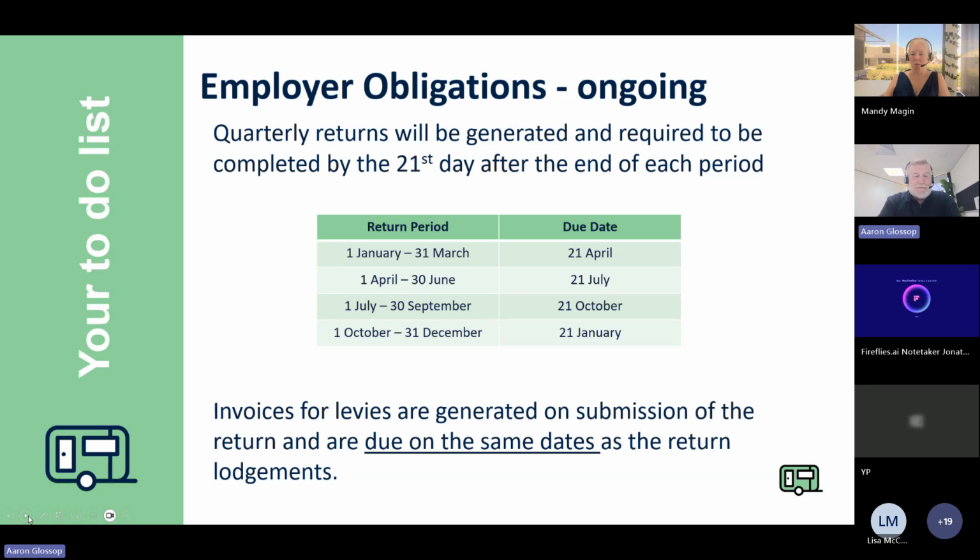Once you're registered and all your eligible workers are uploaded, your main ongoing task is to complete a quarterly return. These returns are pretty straightforward. They're generated automatically in the employer portal, and each return is due on those dates you can see on your screen. It's the 21st of the month after the return period. So as you can see, we are currently in the 1st of January to the 31st of March period, so the return will be due on the 21st of April for that period.